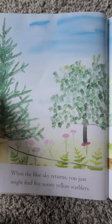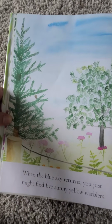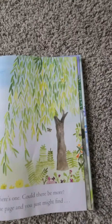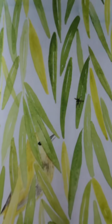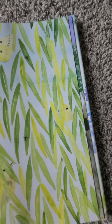When the blue sky returns, you might just find 5 sunny warblers. Well, there's one. Could there be more? Turn the page and you might just find, there's 1, another warbler. 2, now there are 2. 3, but where are the other 3?